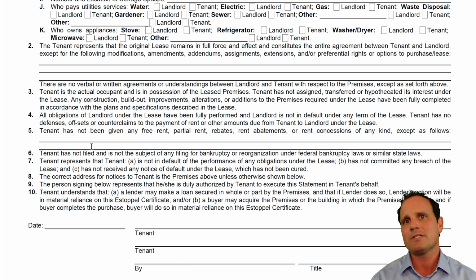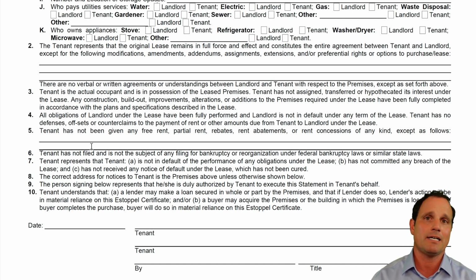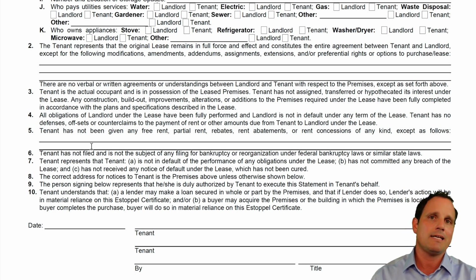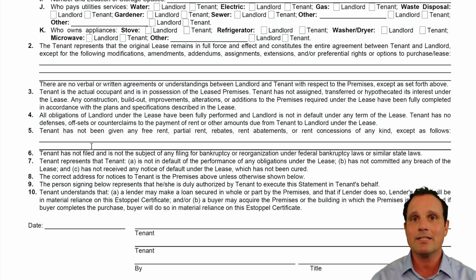This is where I would document if a tenant is behind on rent. So the number of months of rent the tenant is behind should be documented here based on the date of signing. And if the landlord's received any rental assistance, I would document it here.